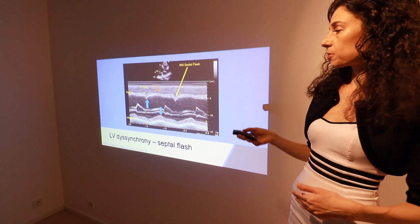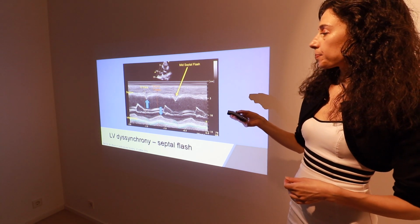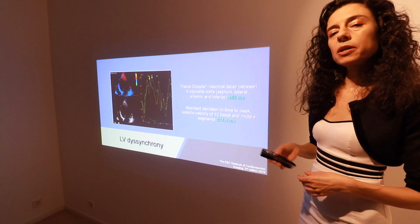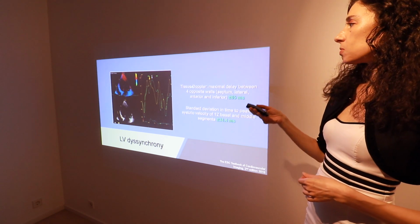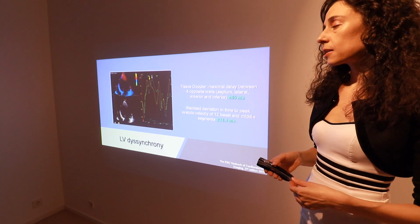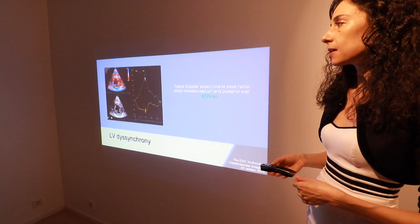It is an abrupt movement of the septum towards the left ventricle in early systole, followed by mid and late systolic lengthening of the septum. Then we have the tissue Doppler measurement of LV dyssynchrony. This is the maximal delay between the opposite walls, septal and lateral, and anterior and posterior. It is pathological if it is more than 65 milliseconds.